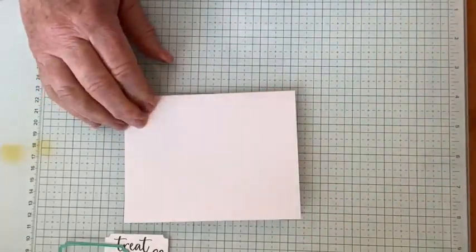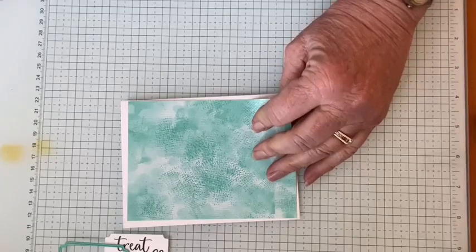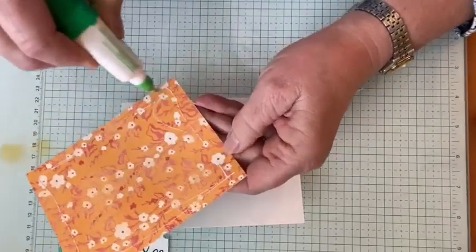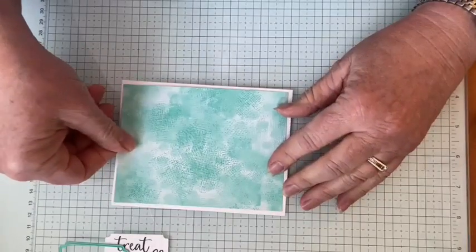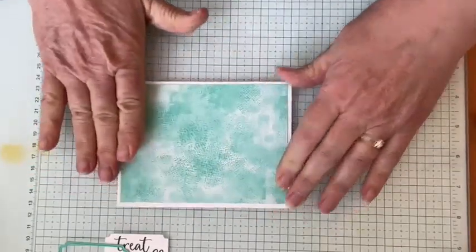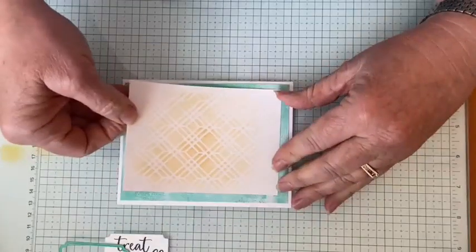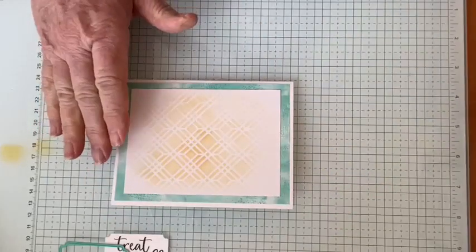All right, so I have a piece of that, dang, now I gotta remember what it's called, Unbounded Beauty paper, and this is 4 by 5 1/4. One side of each of these is just this really pretty background paper. I mean, you could use a piece of plain old Summer Splash, but isn't this just so much prettier? All right, and then we're going to take our piece that we used with the masks. Again, just a little more dimension here.